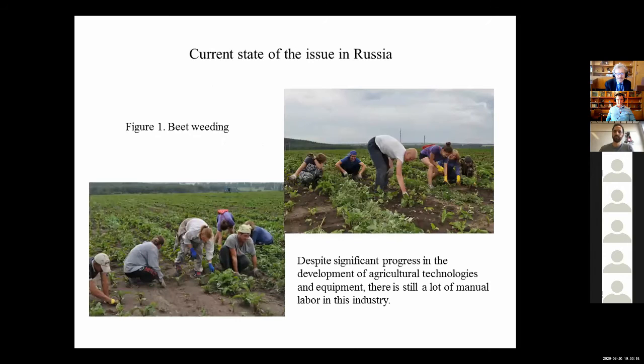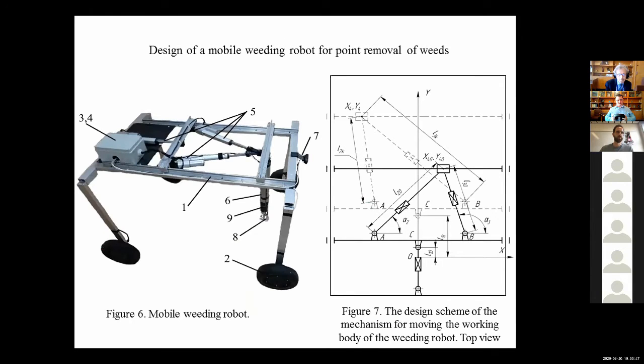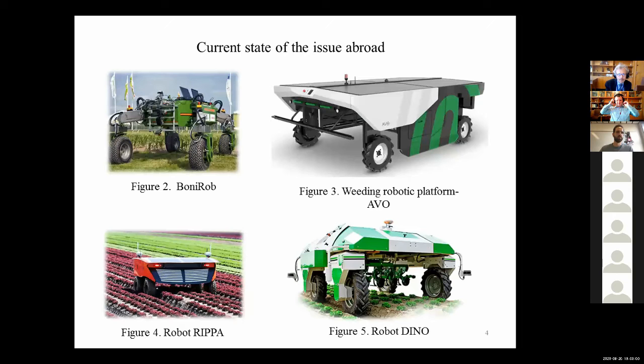Slide 3. Slide 3 shows the current state of the issue in Russia. Despite significant progress in the development of agricultural technologies and equipment, there is still a lot of manual labor in this industry. Slide 4. Britain, Germany, Switzerland, Australia, France are actively developing the introduction of robots for the destruction of weeds. Slide 4 shows robots Bunny Rob, Eva, Ripa, Dina, which are designed to destroy weeds.